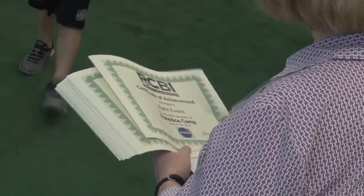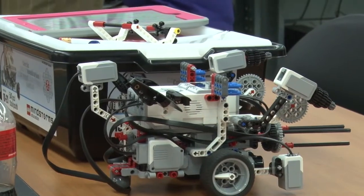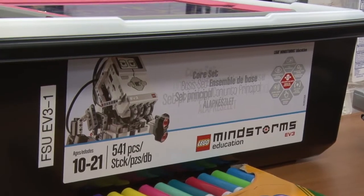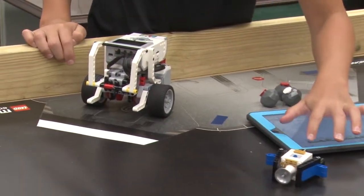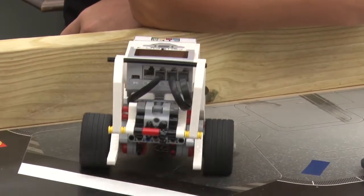I think Lego robots are really cool, but that's just because I've been exposed to robots for the past 6 or 7 years of my life. So I've kind of grown up with it, but every one of them in my room loved it. I think it's a really good hands-on experience for them to be able to pick up the robot and build it, and use the iPad to make it go and do something. So that was pretty cool.